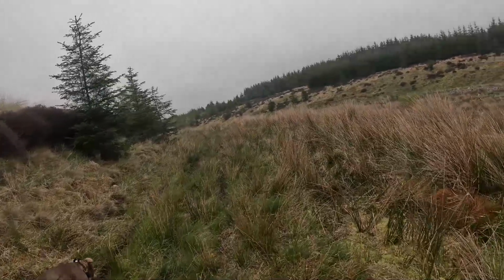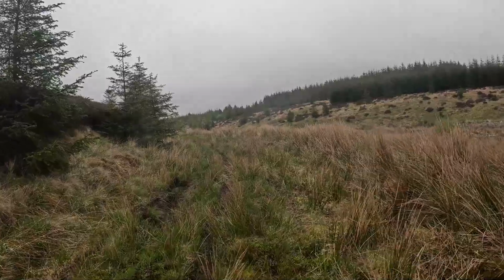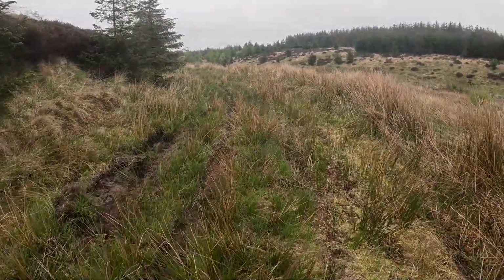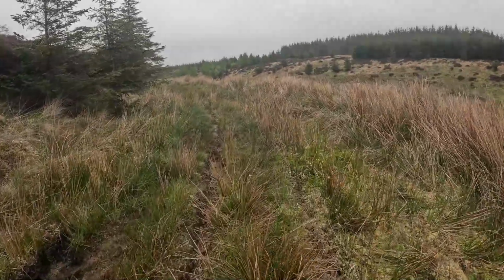Right, this path's a bit rough now. Looks like it could be one of them really swampy ones when it's been raining. Be full of water here.